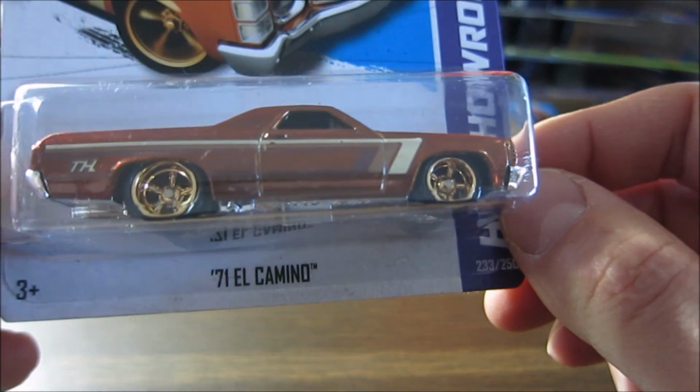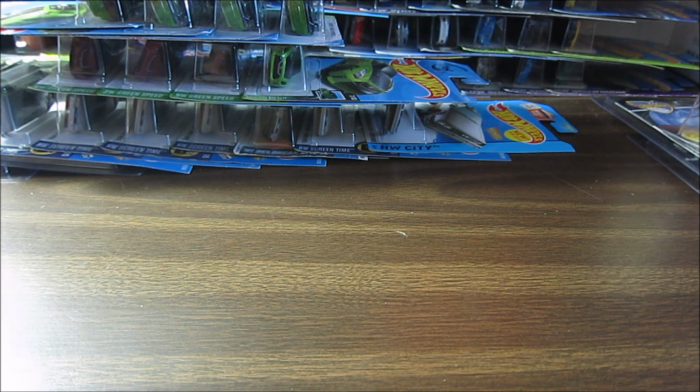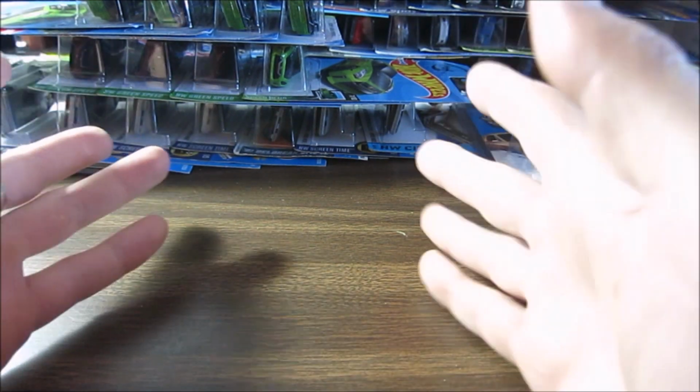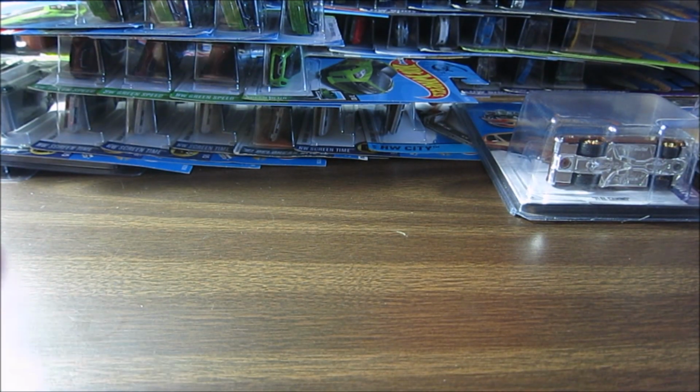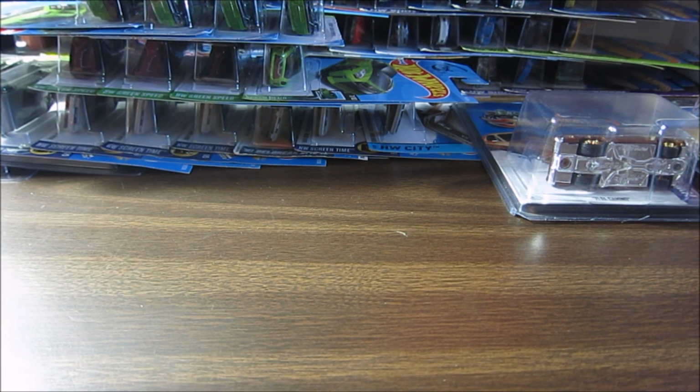Wow. I used to have one of these. I lost it. I cannot find it. And that's another thing I see right now, that when I have more and more Hot Wheels, I just cannot find the one that I need sometimes. I'm pretty sure it is somewhere, but I have no idea where it is. So at least now I have another one. So when I need it, I'll find it. So yeah, this is number 1 super treasure hunt for today, and I have one more. Let me show it to you.